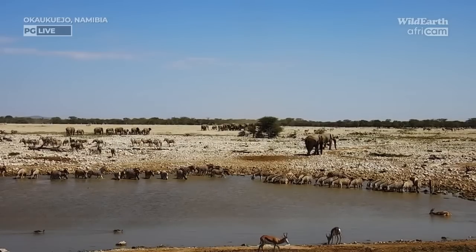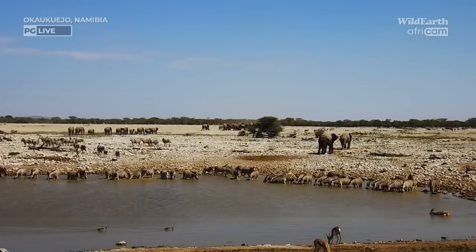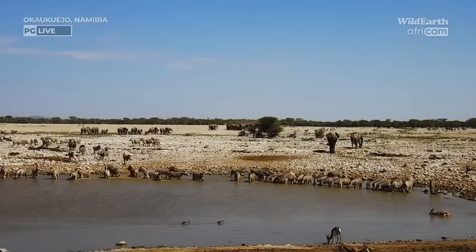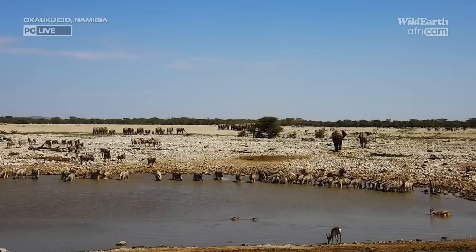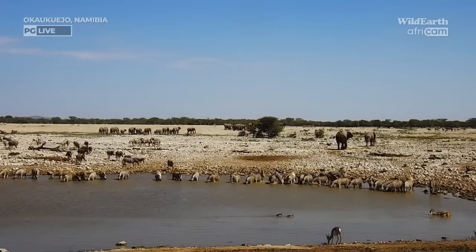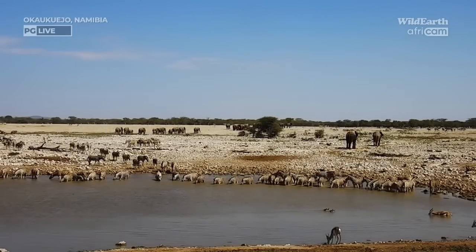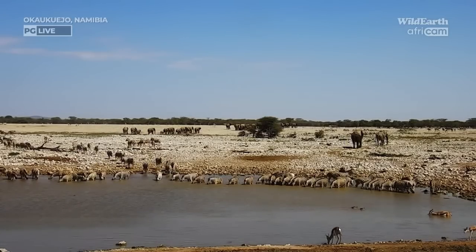And it also looks like, once again, the east wind is blowing, typical around this time of the year as well. It definitely warms things up. So it does bode well for us because it will drive a lot more animals down for a drink. Lots and lots of zebra, also dotted in with some springbok as well. I haven't seen too many kudu or black-faced impala just yet. I'm sure they're going to start trickling through as well.